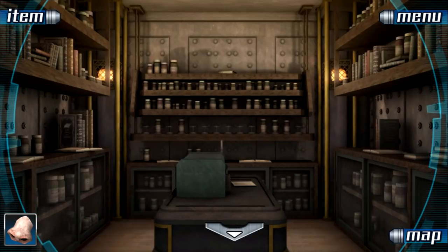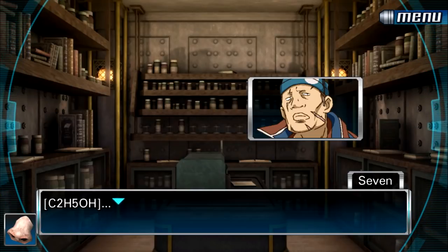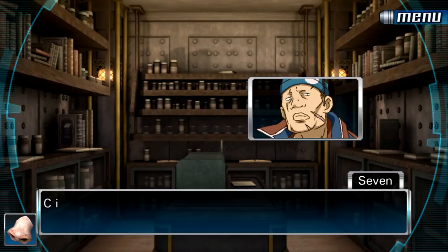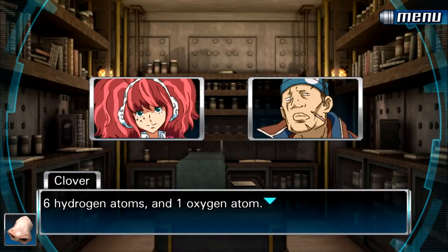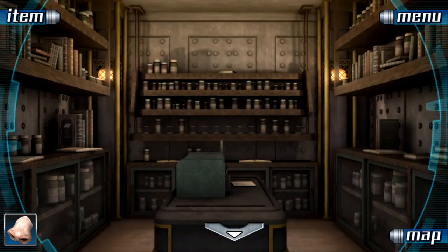If we do have this, let's see here. What did it say? C2H5OH. That would make 9. So basically, ethanol is made of 2 carbon atoms, 6 hydrogen atoms, and 1 oxygen. Okay, yeah, it seems like that's the case here.